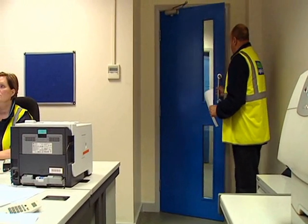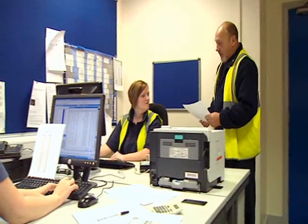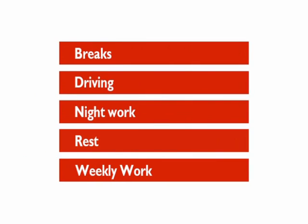Your employer is responsible for keeping records for this average, but you should ensure that you advise your manager in writing if you carry out other work for any other employer. We've now covered all the rules.